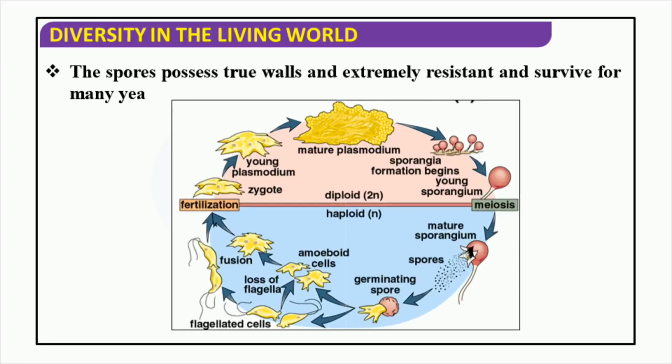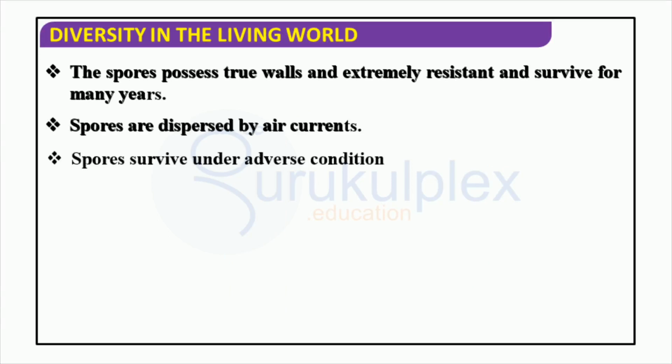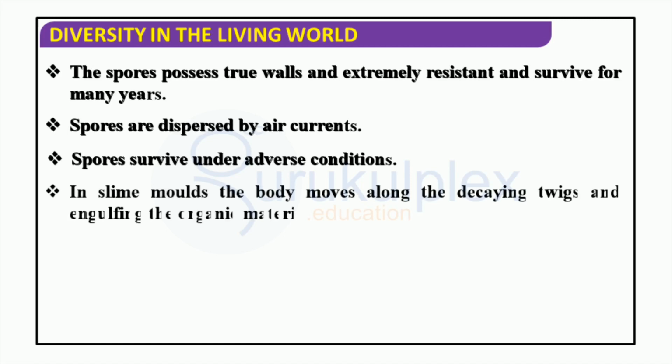Understanding the biological classification of organisms requires a closer look at how spores form and disperse. Spores are microscopic cells that possess rigid walls, making them highly resilient and capable of surviving for long periods of time. They are often spread and dispersed by air currents. Slime molds, meanwhile, can move throughout decaying twigs and absorb organic material. Even in harsh conditions, spores can still survive.